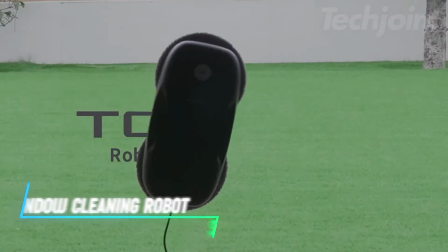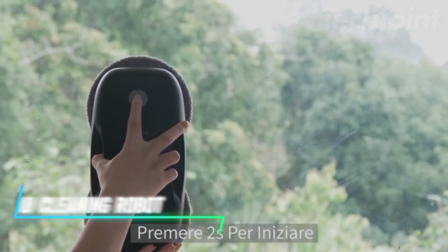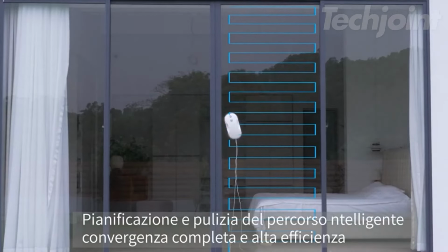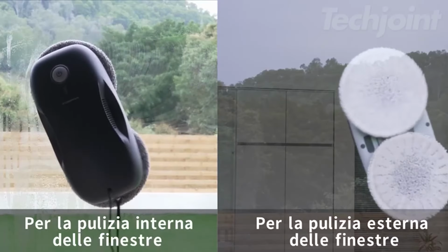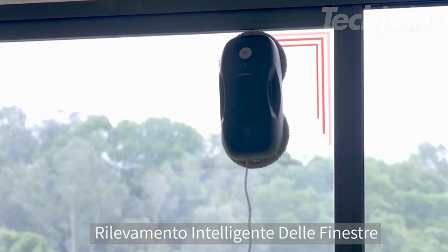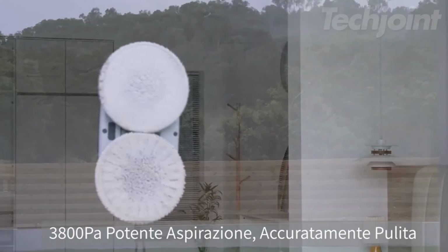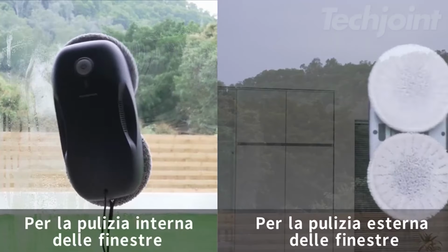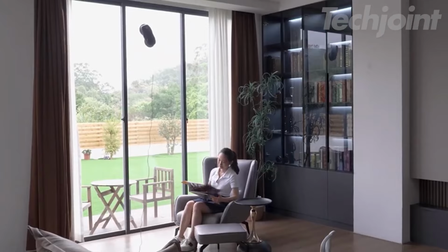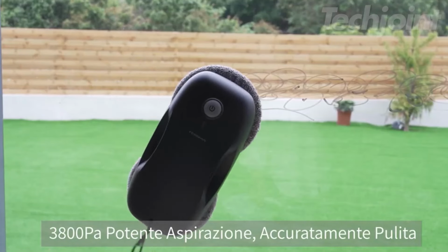Take the hassle out of window cleaning with this intelligent robot cleaner. Equipped with advanced sensors and AI path planning, it ensures thorough and streak-free results on glass surfaces. With powerful suction and versatile cleaning modes, it handles everything from spot cleaning to high-rise windows. Safety features like anti-fall sensors and a secure attachment mechanism keep it stable on vertical surfaces. This compact and modern design saves time and effort, making it perfect for keeping windows, mirrors, and glass doors spotless.